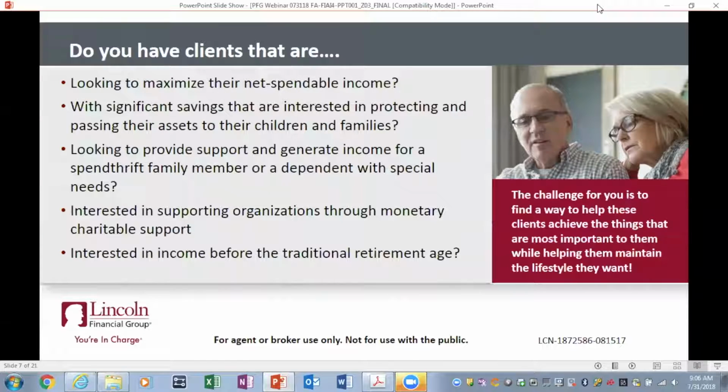And for a lot of clients, they're looking to maximize their net spendable income. They have significant savings. They're interested in protecting and passing their assets to their kids and families, that legacy planning opportunity. They may be looking to provide support and generate income for a spendthrift family member or dependent with special needs. Or they may even be interested in supporting organizations through monetary charitable support.